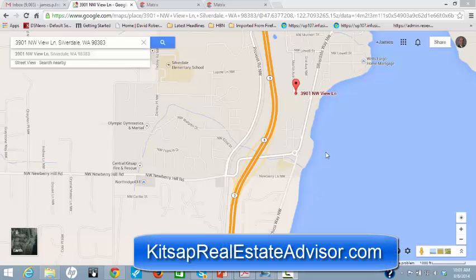Hey, we're having another open house on a HUD home where you can save thousands. It's a new listing up here in the Silverdale area. We don't get very many of them up there, so this is kind of rare.